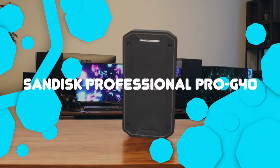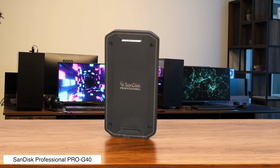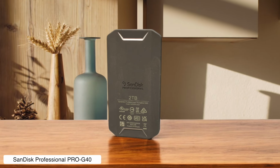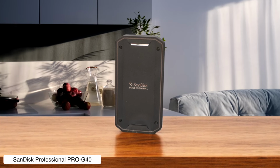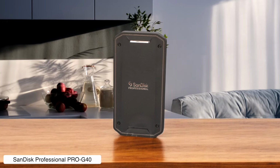SanDisk Professional Pro G40. If James Bond needed an external SSD, this would be his go-to gadget. With blazing fast Thunderbolt 3 speeds and a rugged exterior that can survive being run over by a car, it's basically the Navy SEAL of storage devices. But prepare your wallet for a beating. This bad boy comes with a price tag that'll make your credit card weep.